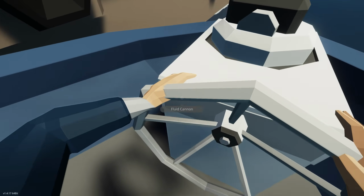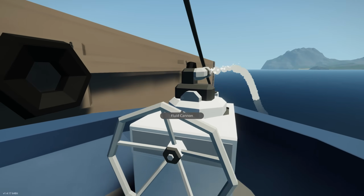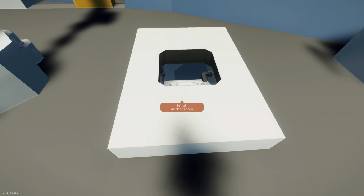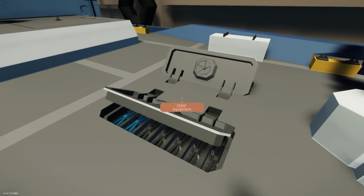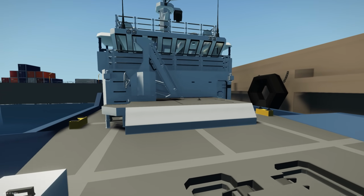Nice to have labels on it. Okay, cool. And if you let go of space, does it stop? It doesn't look like it stops. I'll press space again. Yep, there we go. Alright, we do have an anchor room that we can get to from here. Also got equipment on the deck, so just a bunch of ropes and things. Alright, a little mast pole with some spotlights that are facing forwards and a little bit down.